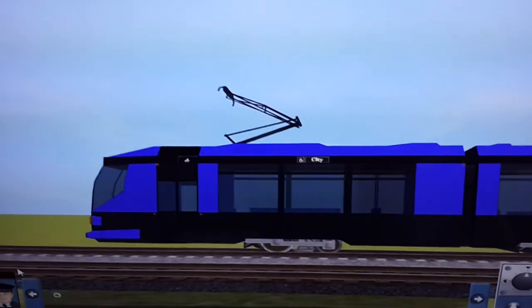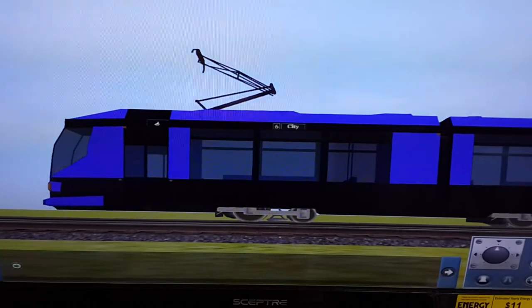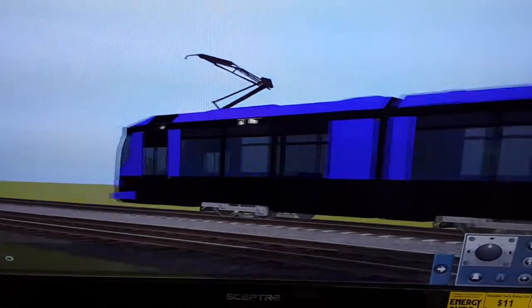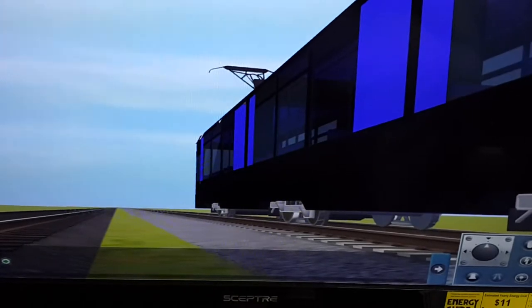It has really weird-looking bogies, though. Look at how one wheel is shaped larger than the other. And it's also weird that the bogies are underneath the middle of the car instead of the front and back. Wouldn't that make it turn a curve in a weird way?